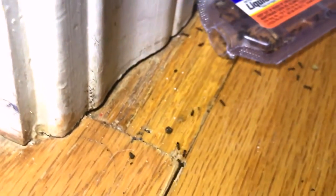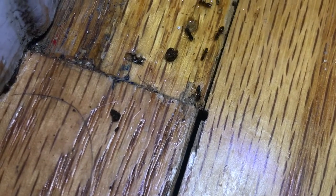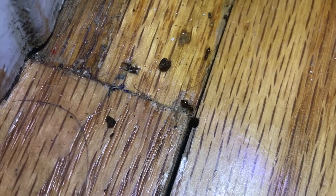We'll check on it tomorrow. But they're eating the bait and they're going in their little home. So hopefully that kills them and they bring it actually even into the home. Look at them go in there. That's what they do. I read that they eat the bait and then they go into the home. And they'll kill all of them, so we will see tomorrow.